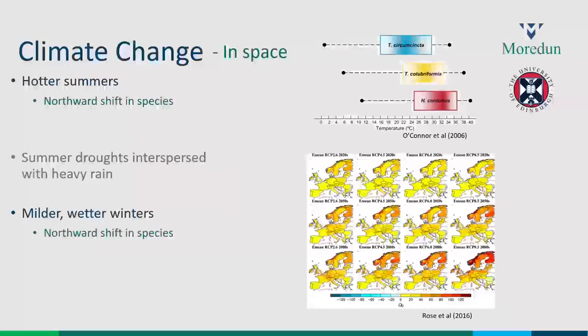So how is this going to affect the worms as a result of these climate changes? In terms of where you can find the different species of worms, you're going to find a northward shift in the different types of species. So in the top right there, you can see different species of worms that can infect sheep. T. circumcincta, we're quite familiar with.